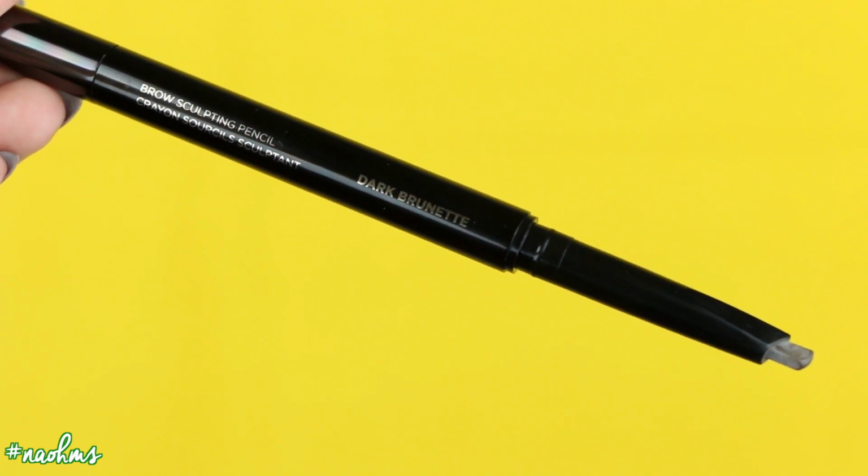The last product that I have been loving, and I have mentioned this in my favorites videos before, and I have used this in a tutorial before, is the Hourglass Brow Sculptor. And I have this in the shade Dark Brunette, and it is a pencil, but it isn't your average skinny brow pencil. It has this angled liner type shape, and I do like this brow pencil shape because it just helps my application a lot better and a lot easier, and it cuts my brow filling time in half essentially.